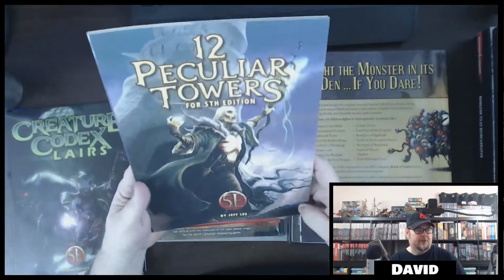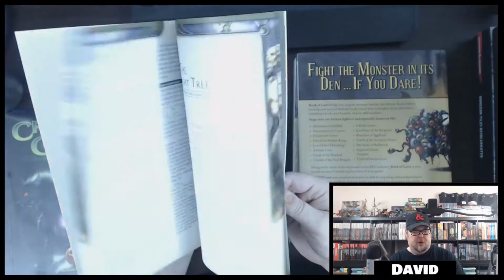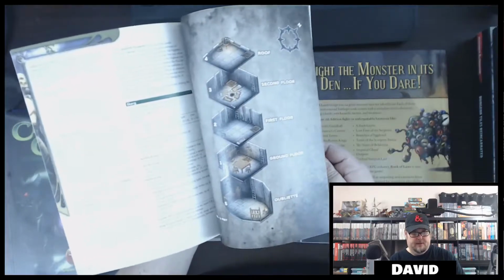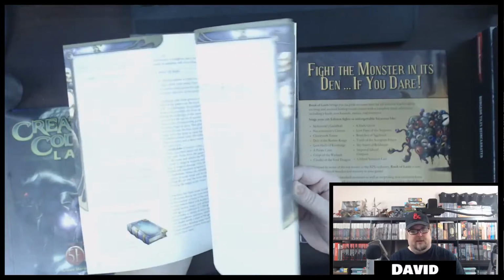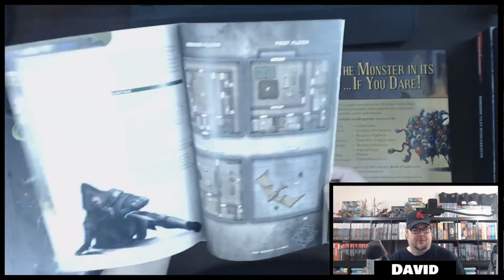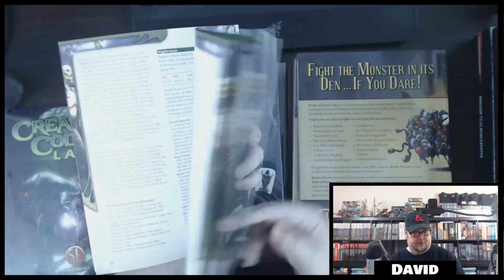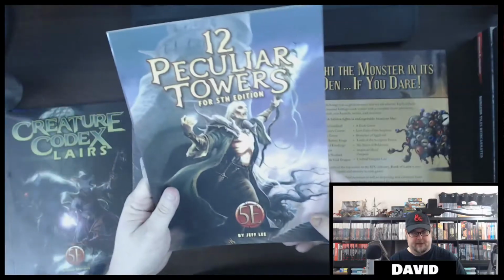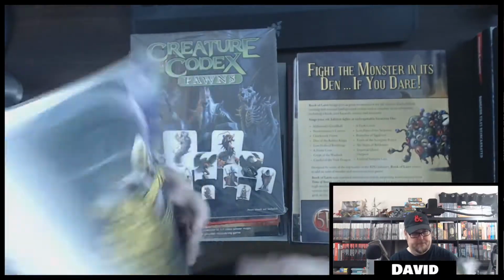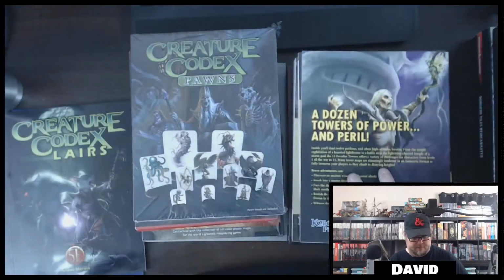Here's 12 Peculiar Towers for D&D 5th edition. This is also an adventure. I read this PDF. I got this as a reward from a Kickstarter, and I had to buy the print on demand. The print on demand was, I think, $20, and then it gave you a free PDF again. But yeah, this is actually really good. It has new monsters and all that other good stuff in here.